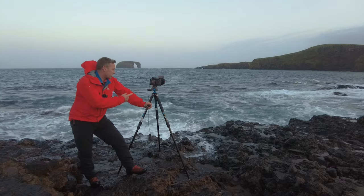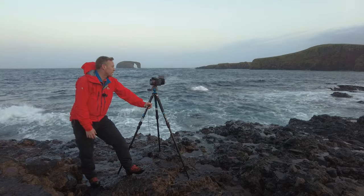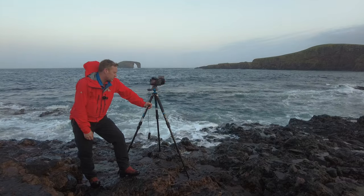Now, I've changed my settings for this one. I put a 0.6 grad on, a 16 to 35 mil lens. I'm shooting it at what, quarter of a second, F11 to F16.